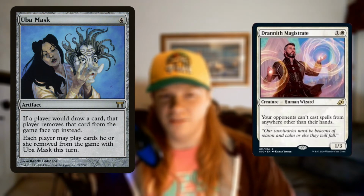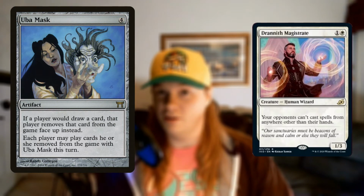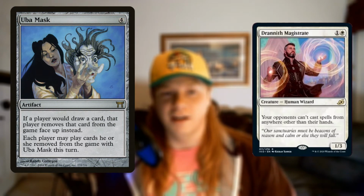So it's kind of like an interesting way to lock people out, and Stax decks will use this. If you're playing Commander and you do that to people, they probably won't like you very much unless you have set up some kind of boundaries or whatever you want to call it on that. But it was an interesting combination, I would say, nonetheless. That's kind of it for the Uba Mask and stuff.